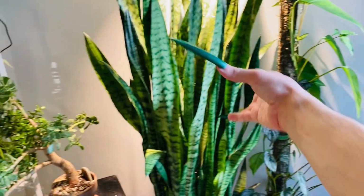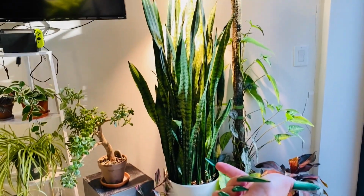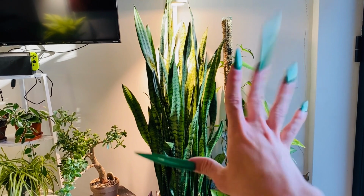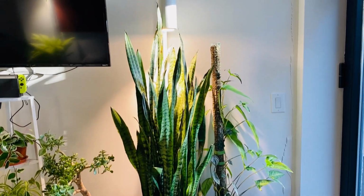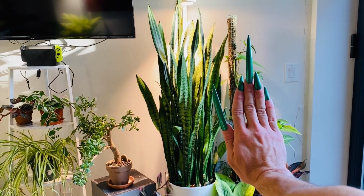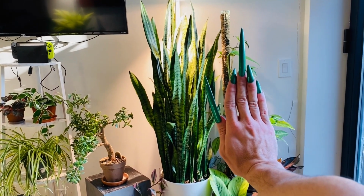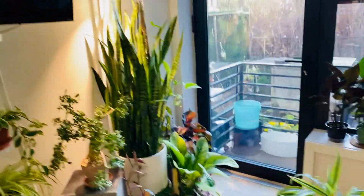Oh, and then of course, the Sansevieria. Living. I had to chop her back a little bit just because there was a moment where she got a little cold burn. I had to cut it off, you know? But she's reaching. She's tall. I mean, look at that. Size of my hand from feet away. What's good? And that's the living room, y'all.